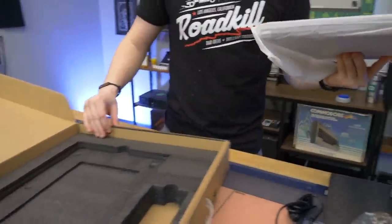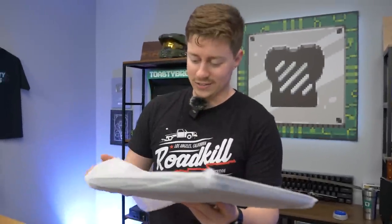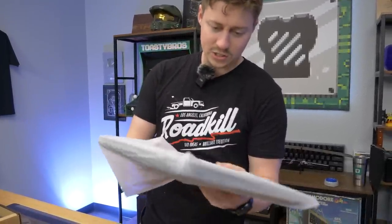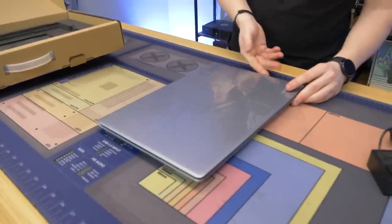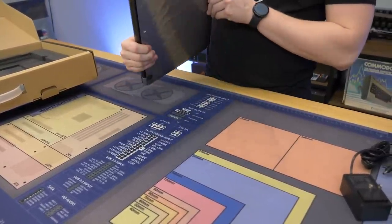Packaging's actually pretty good. I've gotta give them props for that. It actually looks like an HP or a Dell or something like that in terms of the box. We've definitely gotten much sketchier boxes, especially at the $270 price point. Protective layering. Wow.